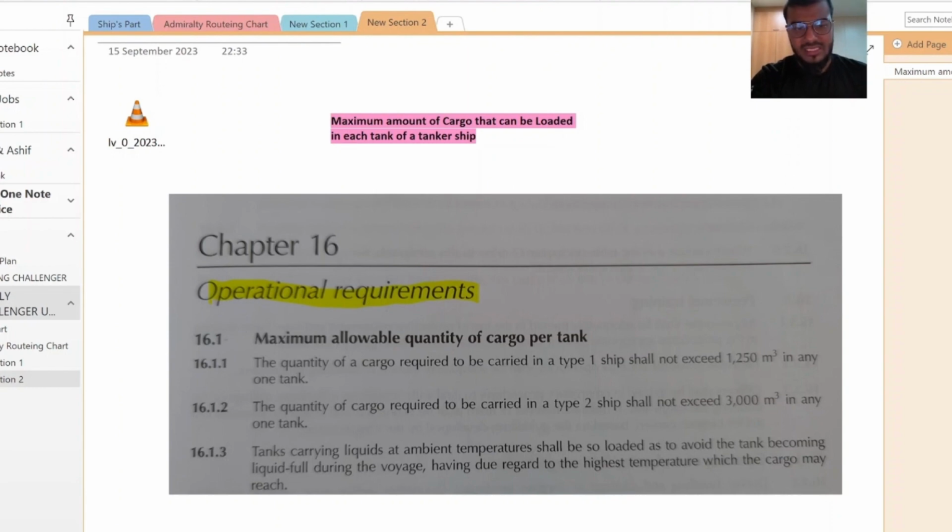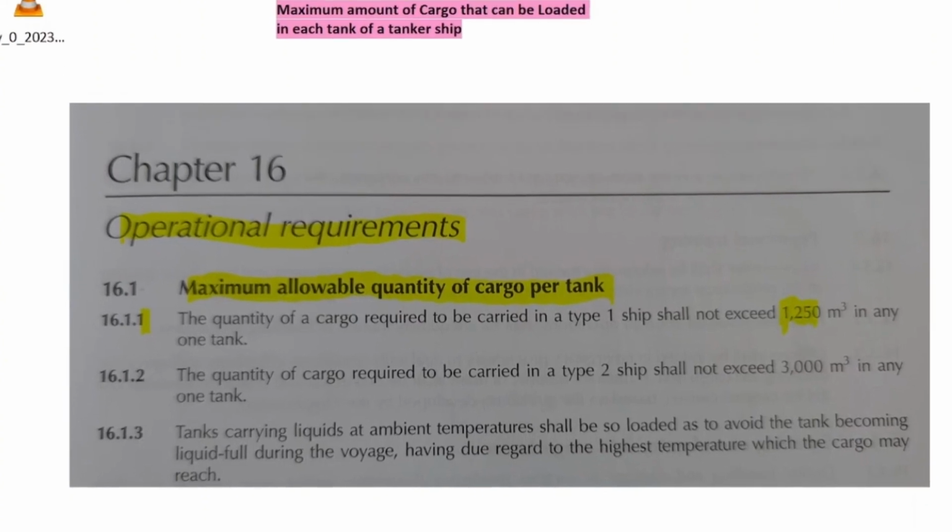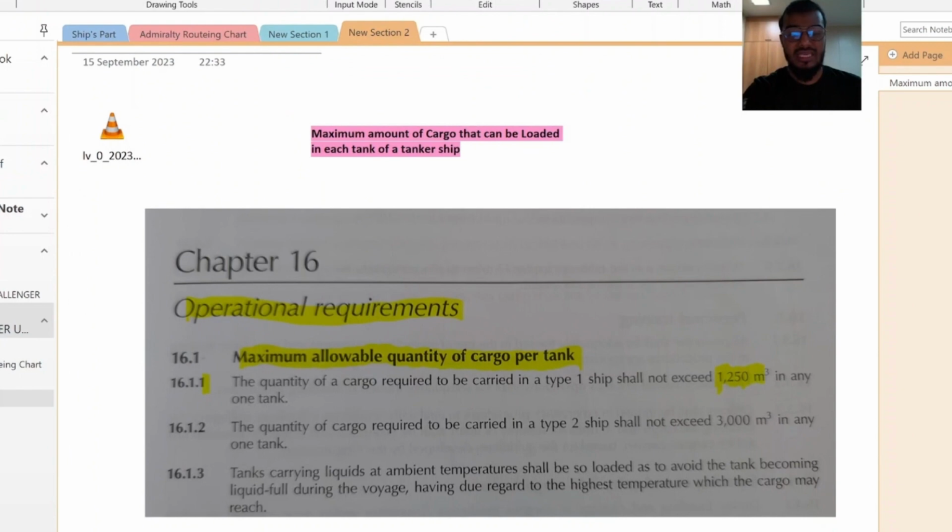Number 1 is the maximum allowable quantity of cargo per tank. For a tanker ship, the quantity of cargo required to be carried in a type 1 ship shall not exceed 1250 cubic meters in any one tank. That means you cannot load more than 1250 cubic meters in one tank if your vessel is a type 1 ship.